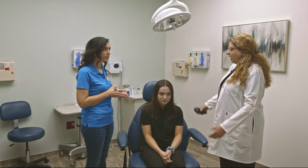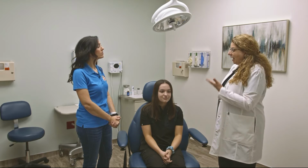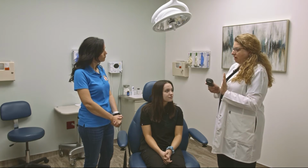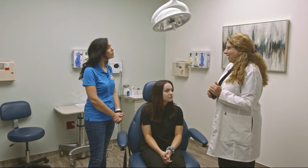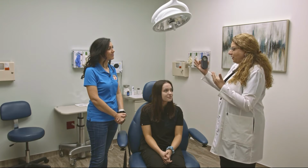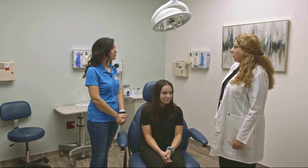Sure. Typically, we have a patient change into a gown. They undress to their level of comfort, and then I use a special instrument called a dermatoscope, which is just a flashlight with a magnifying lens on it, to examine their spots. And we start on the back. We work all around, head to toe, and look at their skin.